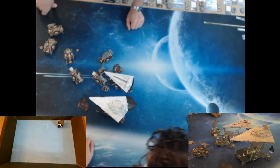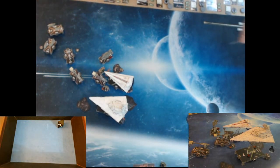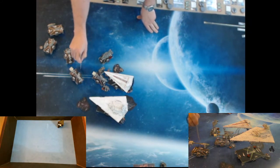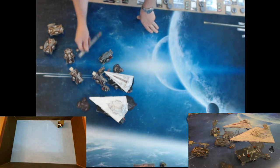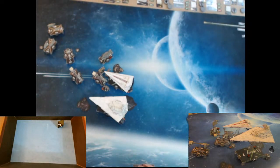So, let's see. Time to make some shots. We are clearly at medium range, I think, right? Yeah. It's obstructed as well. But I can't hit anything. Well, I could shoot at the front here, but I kind of want to try and get some damage in there. So let's go ahead. We're going to make the shot in.